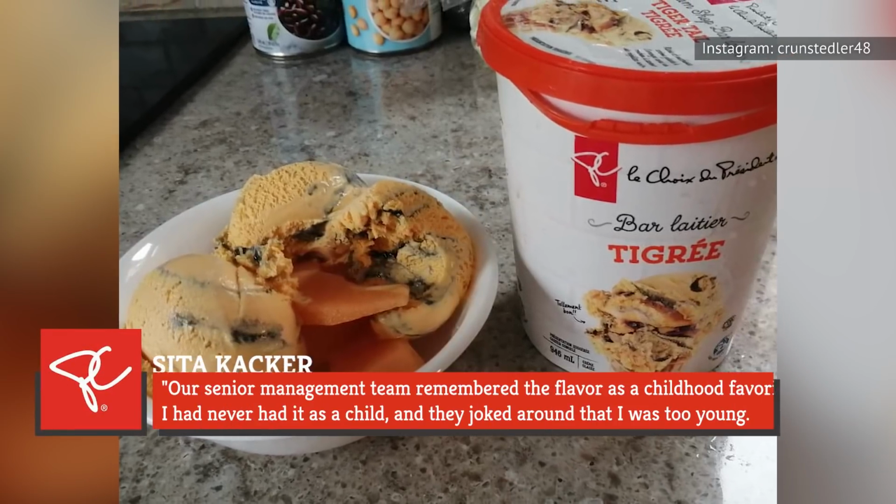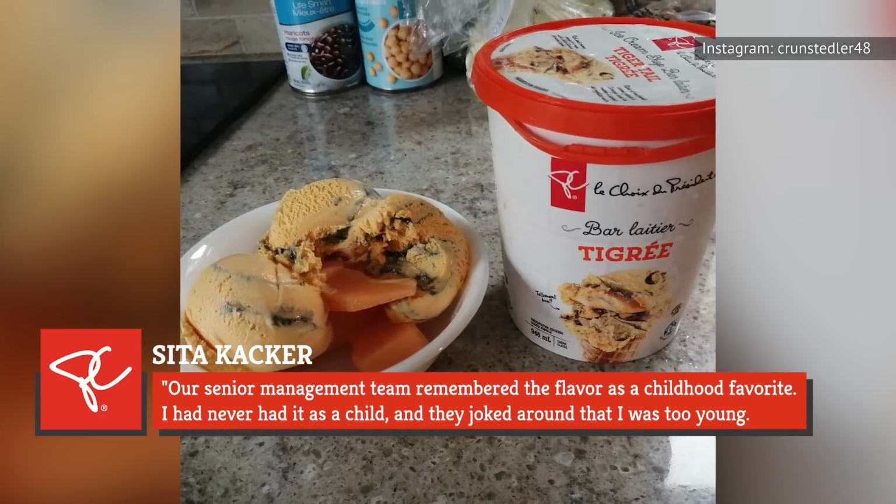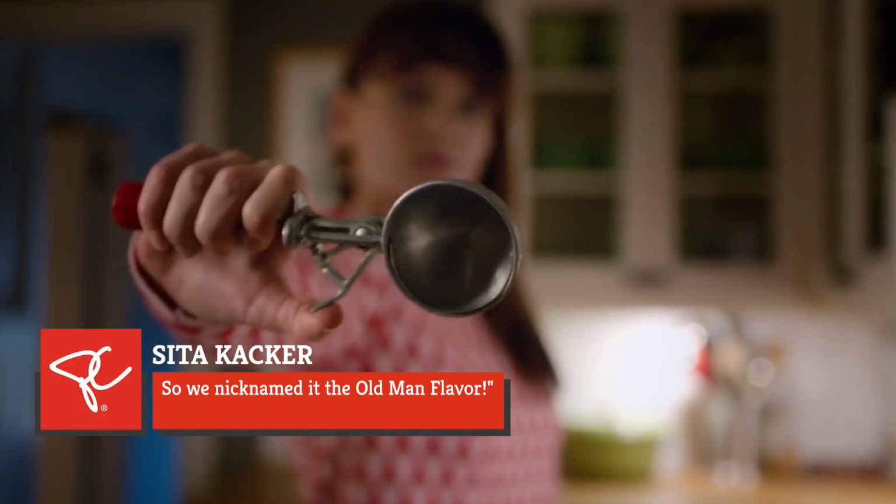Our senior management team remembered the flavor as a childhood favorite. I had never had it as a child, and they joked around that I was too young, so we nicknamed it the old man flavor.